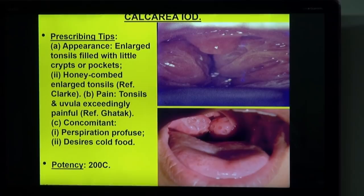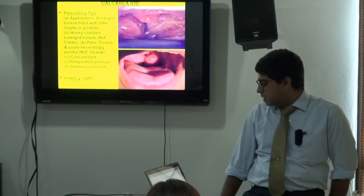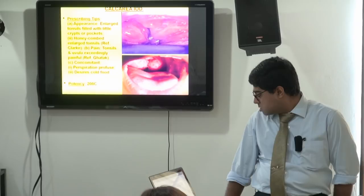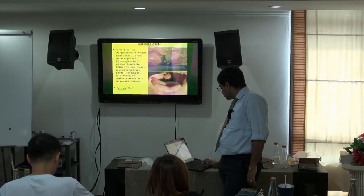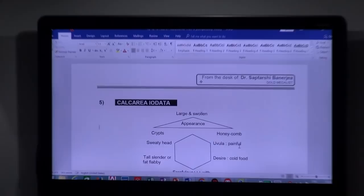You have calcarea, right? After belladonna, I think. Yeah, honeycombed appearance of crypts in the tonsils. Very, very specific for calcarea iod. If you go to the handout, medicine number 5, crypts in the tonsils, honeycombed appearance of the tonsils.